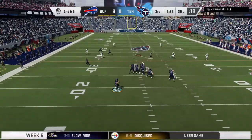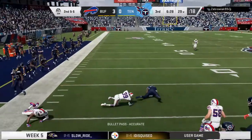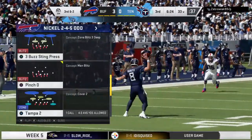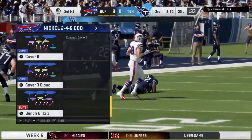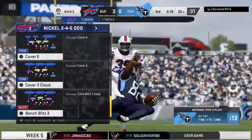Now Mariota. And he'll hit his tight end, Walker. 4 yards on the completion, and it sets up a 3rd down. Brandon, perfect defense in this situation would have meant that there was an incompletion. They would have picked it off. Okay, so they gave up the completion.